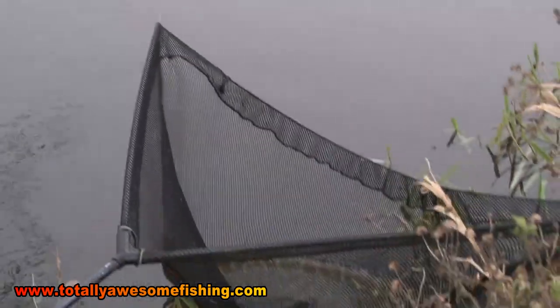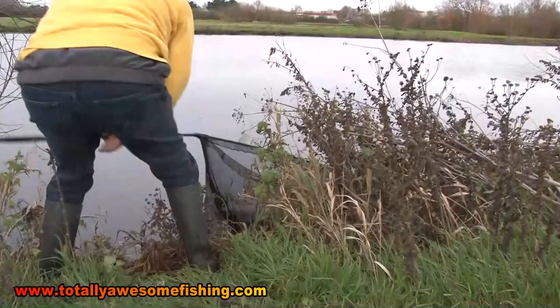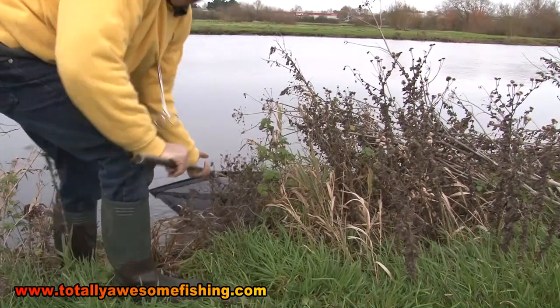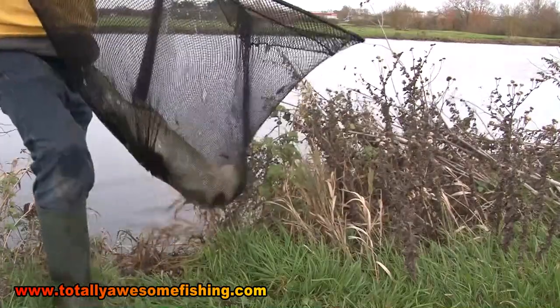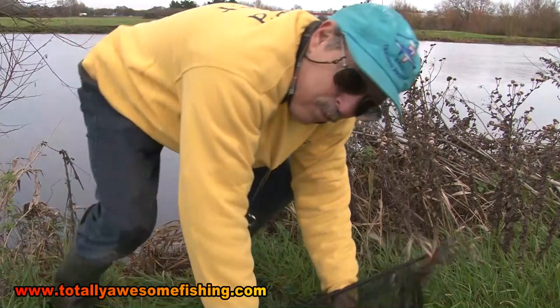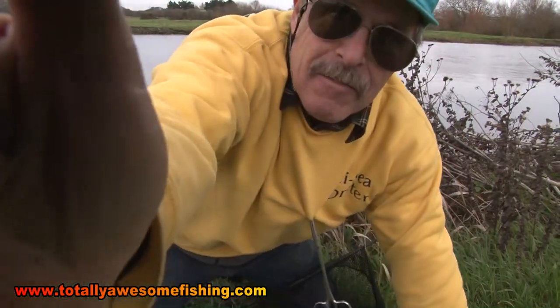And he's just had a follow on a lure I told him to cast out. He said a massive fish, around 20lbs, followed him in. I just rammed the landing net handle into the bank and went half a mile, hoping it was going to stay in. Oh yeah, nice fish. That's a good one. Oh, what? Lucky. God almighty.